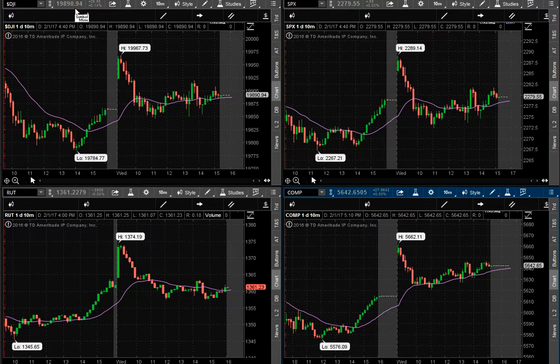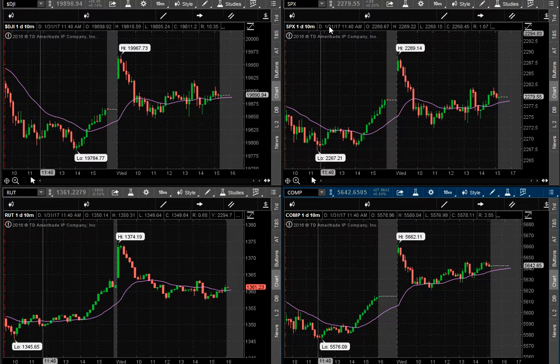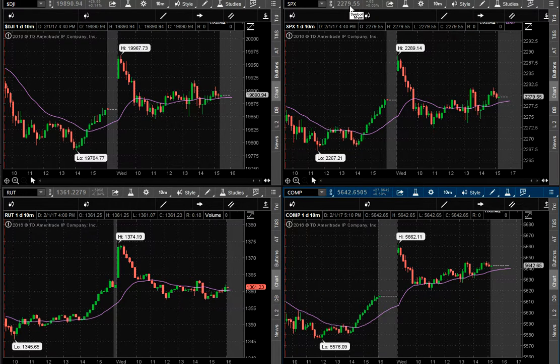The Dow closed up 26 points, to 19,890. The S&P was almost unchanged, and the Russell was the one that was down a little bit, pretty much unchanged, and the Nasdaq was the one that came up, leading the way up 0.5%.